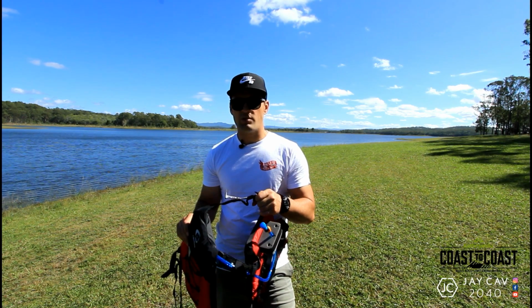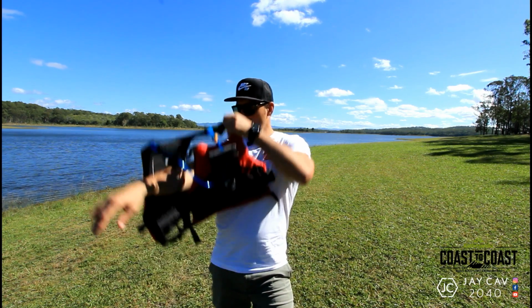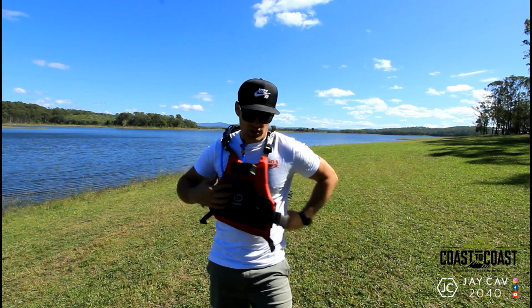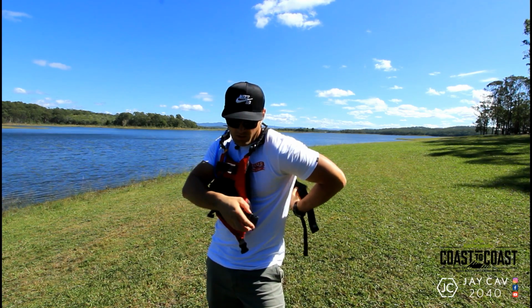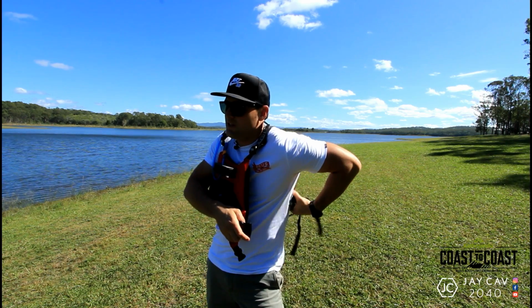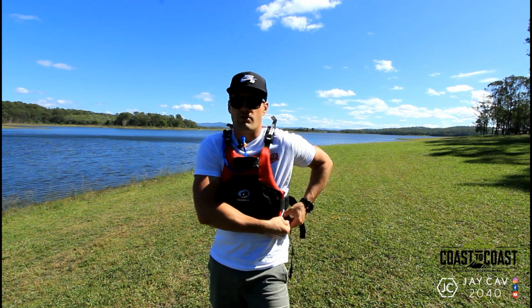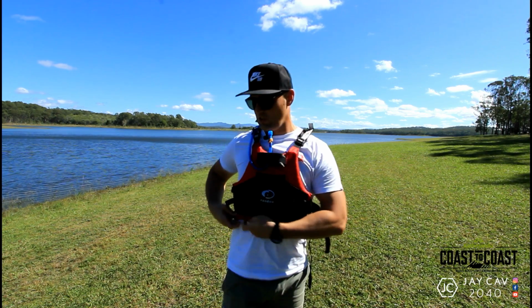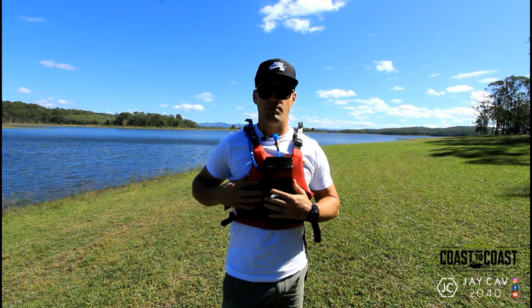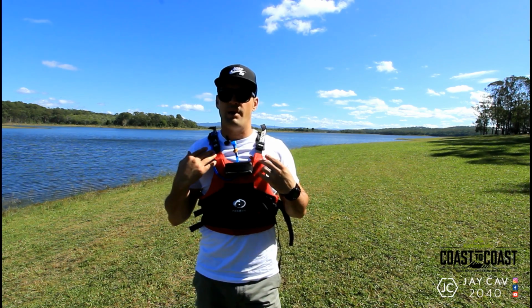The one thing I noticed about this was how comfortable I felt in it. It's a side entry situation. You've got the one big main buckle on the left hand side, which I can grab and pull around, and then you've got the one that goes around the waist. On the other side you've got 3 buckles, and they keep it pretty secure, and you've got adjustables up the top as well.